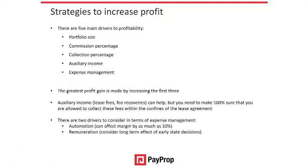Then the next question always arises when you're at the bar. The guy goes, but I've got to make more profit from my rental portfolio. And there's really 5 big things. I'm not going to solve all your business problems in a 2-minute slide. But there is some advice here. Now, it's interesting, the top three, the portfolio size, commission percentage, and collection percentage, are the biggest influencers of profitability. And yet, when people start looking at their portfolios and how to make money, they start at the bottom. They start cutting expenses or finding different ways to charge people.